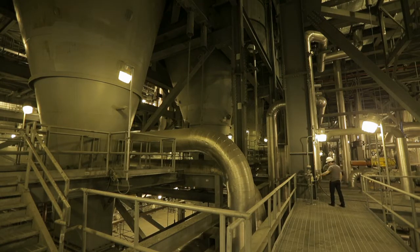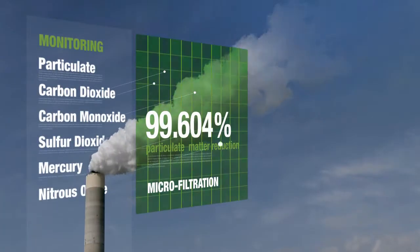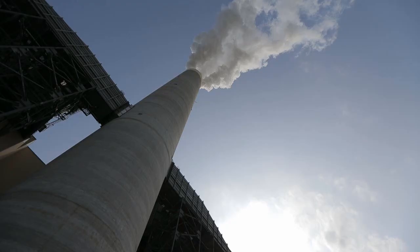Our permits here at the plant are on the leading edge of pollution control in the country. Our equipment and monitoring system has to not only monitor very extreme low amounts of pollution, but we also have to remove an extremely high amount of pollution due to the fact of burning Illinois coal. The technology involved in monitoring the extremely low amounts is incredible.